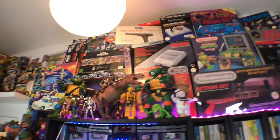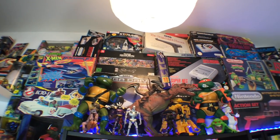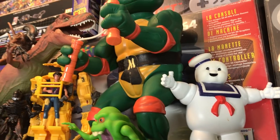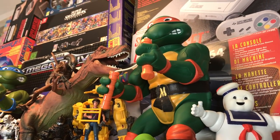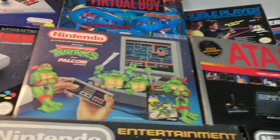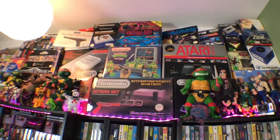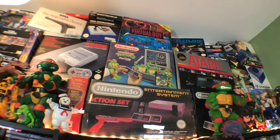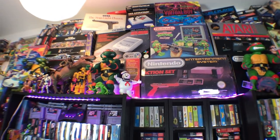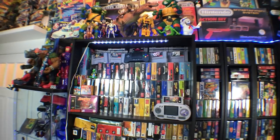Let's start on top over here. Of course, you're going to be seeing a lot of toys overflowing into the gaming collection stuff, but I have most of my consoles up here. The Atari one I found at a garage sale just last year, and the Virtua Boy is one of my latest really killer additions to my collection. I've been wanting that console for the longest time. In the middle, you got the turtle stuff. I'm a turtle nut. You'll see I have a lot of turtle things. And let's get started over here with the first cabinet.